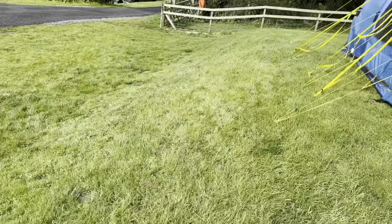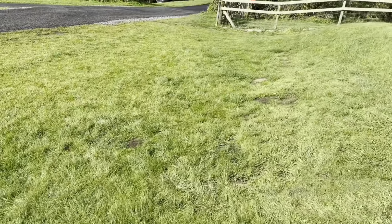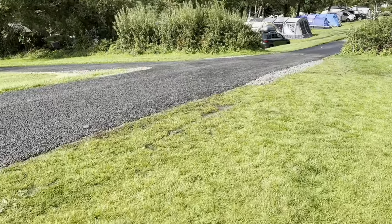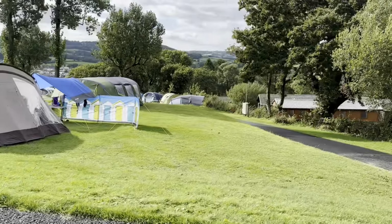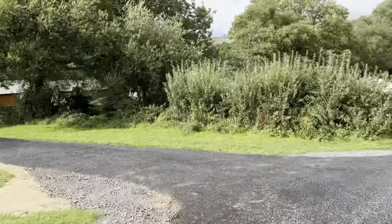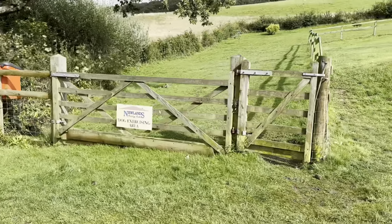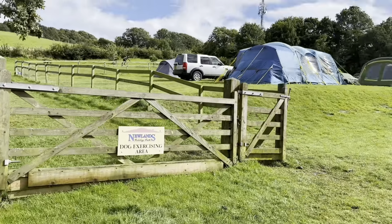Then we've got this kind of steep hill to go down. There's another one down here. These ones, which I will show you later on. There is a dog's exercising area, which is a lovely idea. They were a little bit noisy this morning.